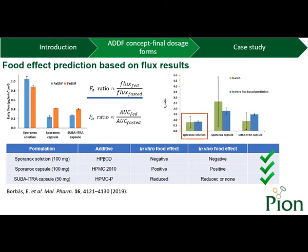In case of Sporanox solution, the predicted FA ratios showed slightly negative food effect, which is in good agreement with the in vivo data, and also the recommendation to take the solution before meal. Sporanox capsule is advised to be taken after a meal, which seems reasonable considering the in vivo results. It can be seen from the right figure that in vitro-based FA calculation predict the in vivo behavior well.